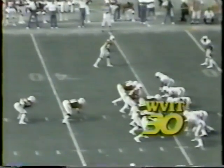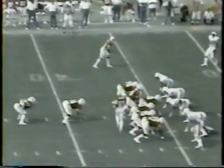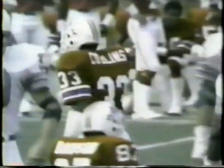2nd and 6. Jones in motion. Again, staying on the ground. This time it is Tony Collins to the 33. So he picks up a couple. It'll be 3rd down, still around 4. Brudzinski makes the tackle.